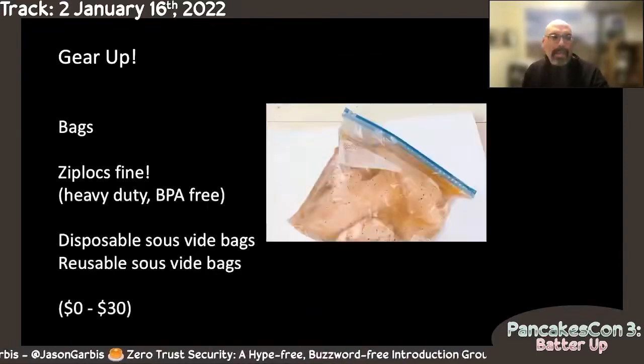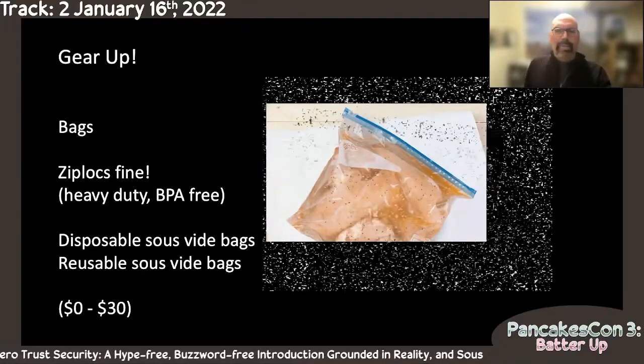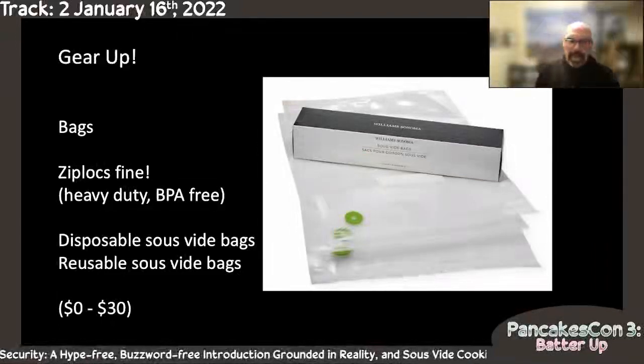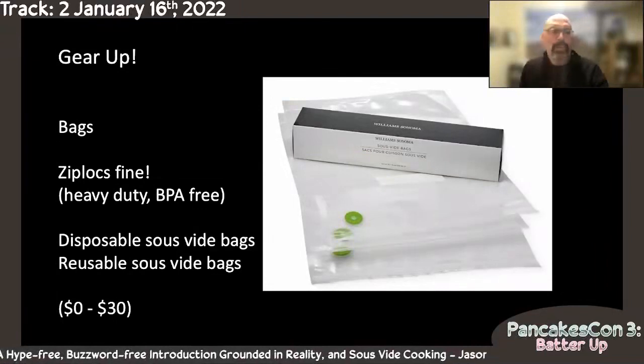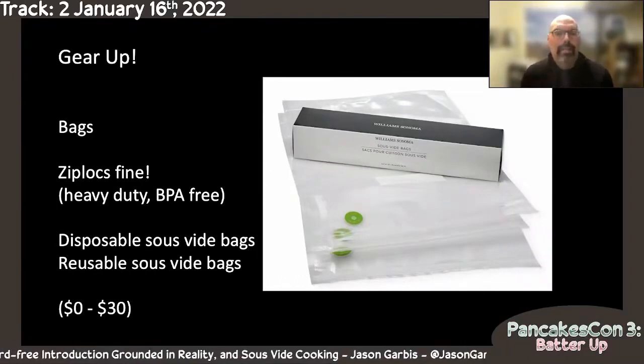You also need the bags. Ziplocs are fine. Make sure they're heavy duty and BPA free, which almost all of the zipper bags are nowadays. You can also use disposable or reusable sous vide bags, something like this. Again, you can make an investment, or you can use your Ziplocs. The dedicated sous vide bags do tend to be a little tougher or thicker than the Ziplocs, but Ziplocs are generally fine as well.